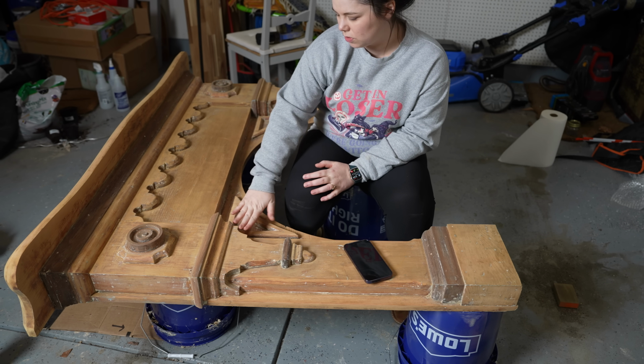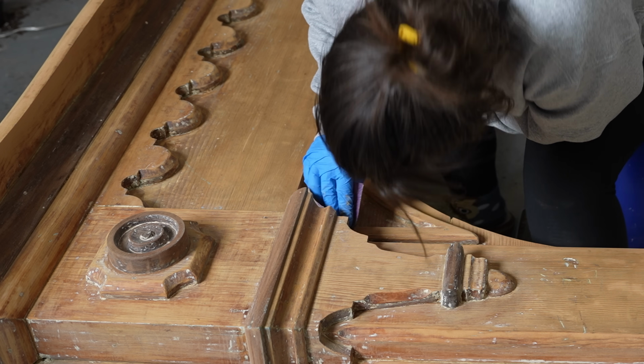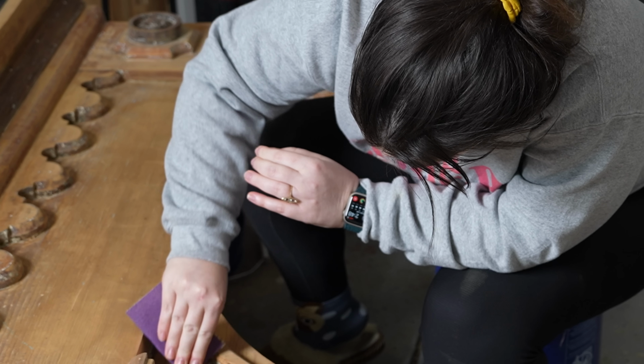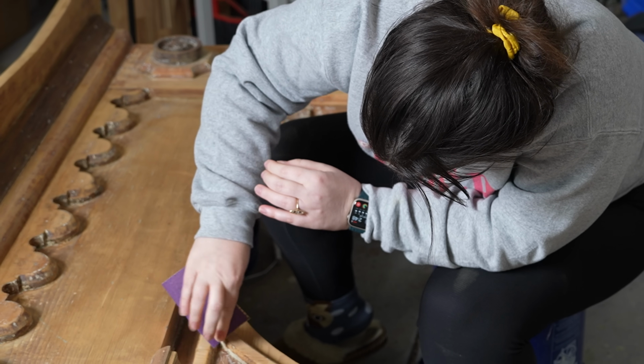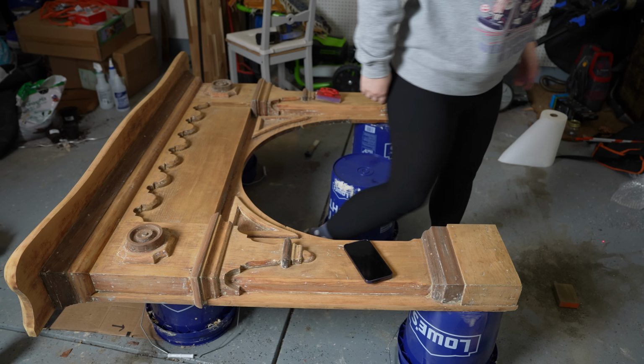This all looks great. It's really kind of messy here in the corners just because they're so tight. It's basically impossible to get anything into it. That's what she said. And I really, really hate the feeling of sandpaper on my hands. It is not something I enjoy, so. And I'm sitting on a bucket and it hurts my butt.